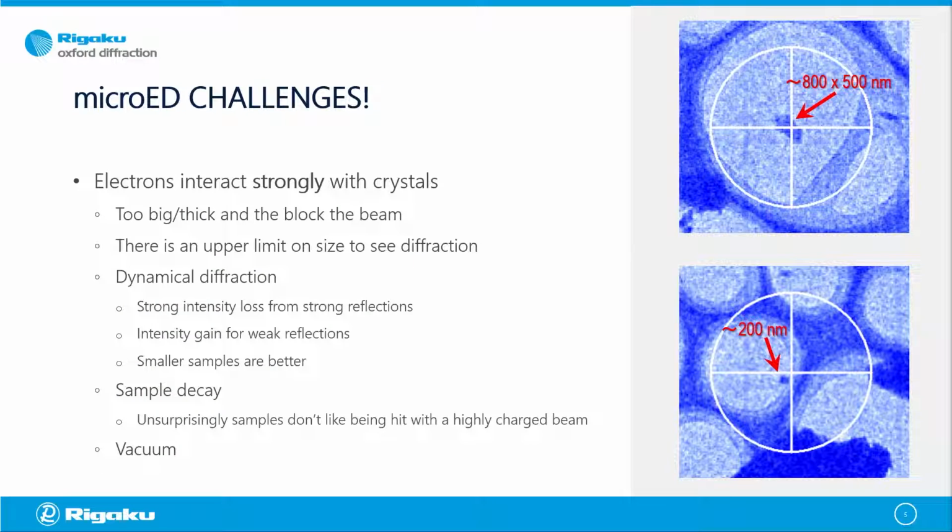So MicroED presents us with some challenges. Electrons interact very strongly with matter, and this imposes an upper limit on the size of the samples that we can study for a couple of reasons. The first is that it only typically takes a very small crystal to act as a beam stop and completely stop the beam. You can see this when you're visualizing the samples. In this image down here, very dark means that the electrons are not passing through.